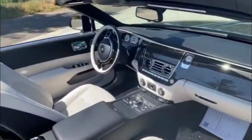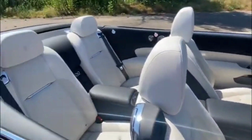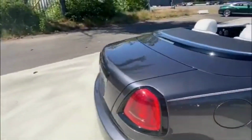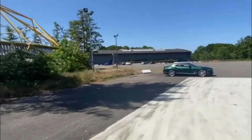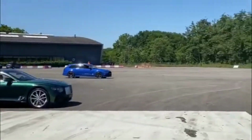Interior, the classic design, of course, Rolls-Royce. You know, this car is always a different class. Oh, there is the RS coming. Audi RS is coming. Woo, woo, woo. That sound.